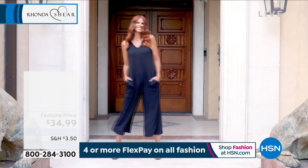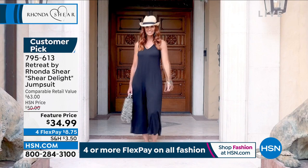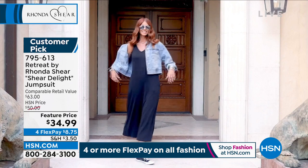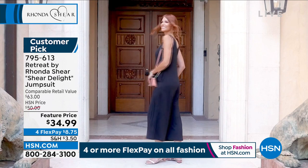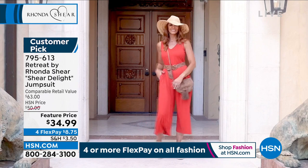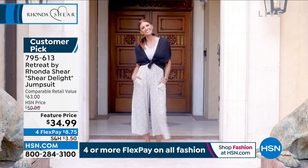All right, we got to talk about this incredible jumpsuit I've been wearing. I feel like I'm in jammies. That's how comfy I am. But it has got to be the most versatile jumpsuit. You step right in. There's no zippers, no buttons. It's the easiest on and off. Wear a regular bra with this. Has great pockets. I love the wide leg. And it is the softest comfort leisure knit. I got to say, the colors and prints are incredible.